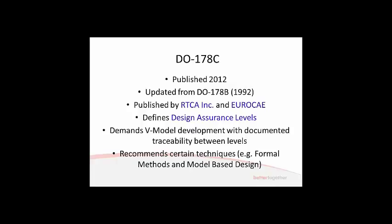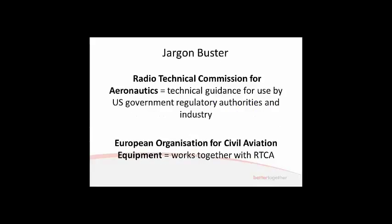And in fact, even then, DO-178C is really only an incremental update of those standards, albeit introducing some newer concepts like formal methods, model-based design, and things like that. But even then, the thing to remember, it's really not particularly prescriptive. It's mainly just kind of controlling the overall process as well. So a little bit of a jargon buster there, just so these slides are self-consistent, some of the organisations that write and enforce these documents as well.